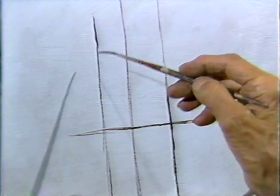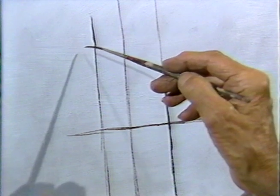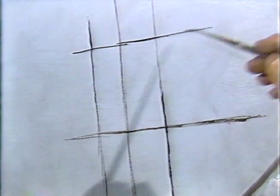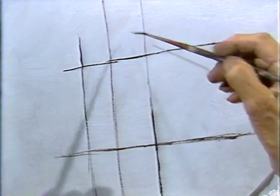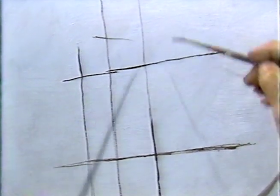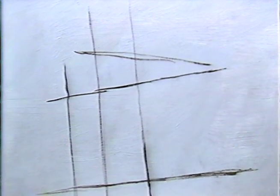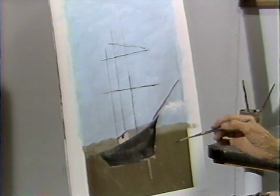This one is slightly at an angle. Why this particular boom is at an angle is of no concern of mine. All I need to do is to know that I better render it that way, and then we'll all be perfectly happy and think that this is absolutely authentic, which is as authentic as I can manage it in a short space of time. Well, there is the general layout of those masts.